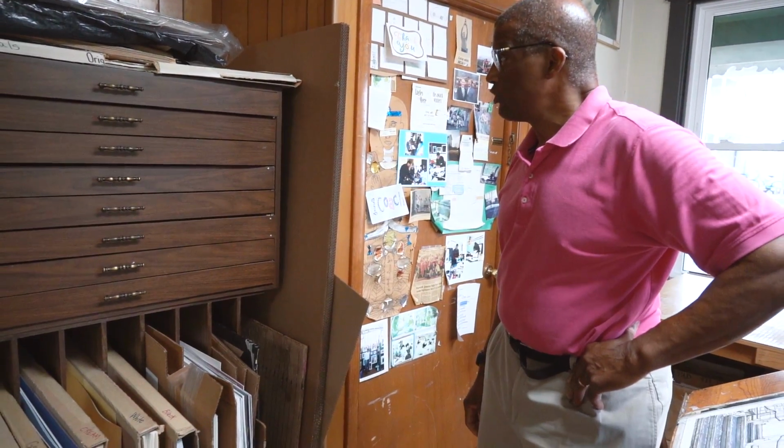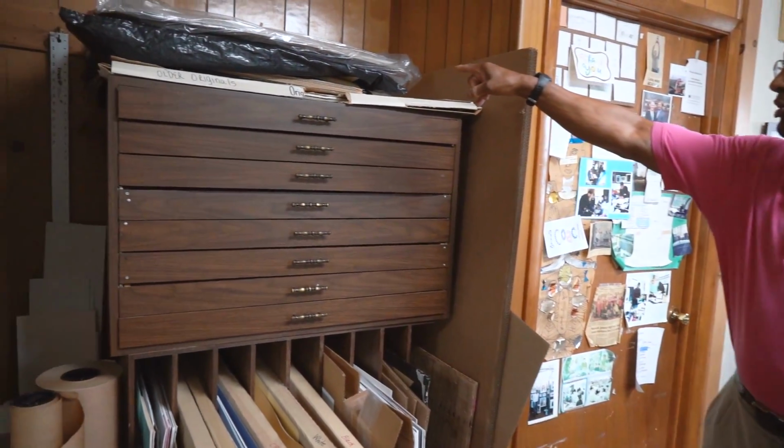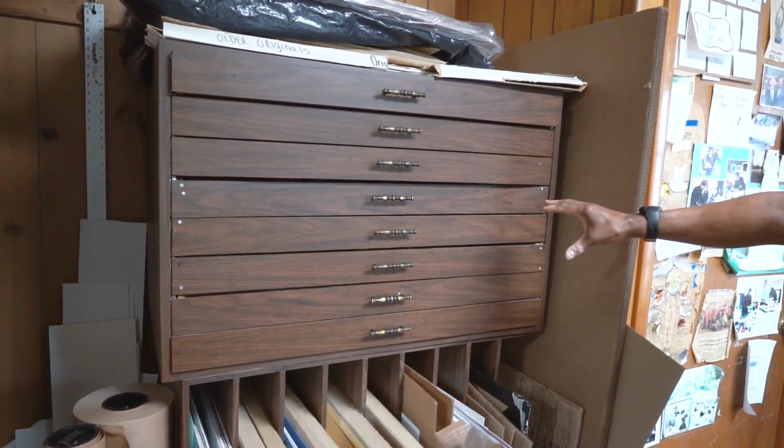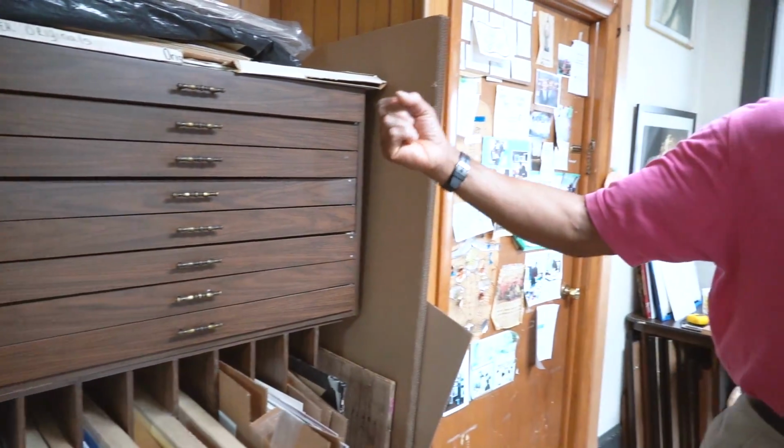We make our own boxes and we ship them in there. My watercolor paper is on top. There's some older originals, and these are just drawers that I was told not to get into, so I'm not going to pull them open.